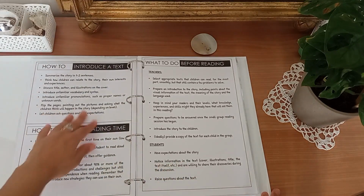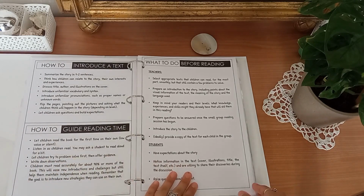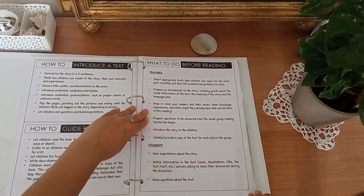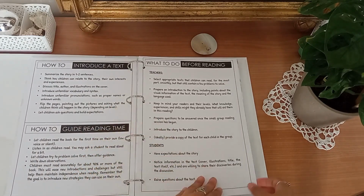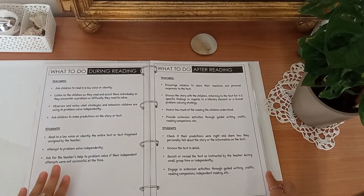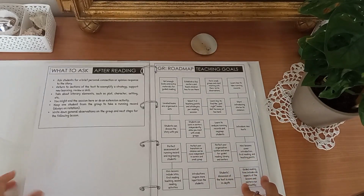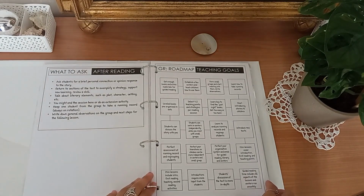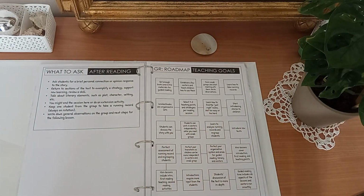So you have some tips on how to introduce texts, what to do, how to do guided reading time, what to do before the reading, and in this I separated it by teachers and students, so you know what to expect of the students and what you should be doing. I have the same for what to do during the reading, what to do after reading, and some things to ask after the reading.